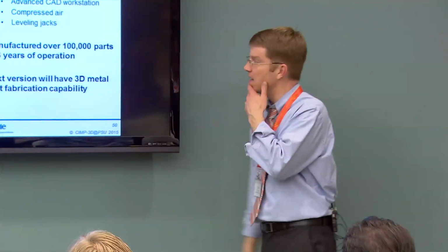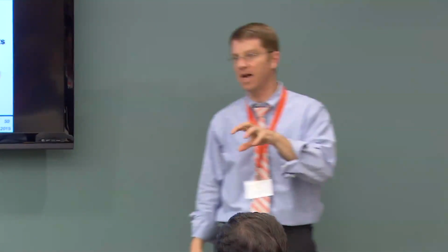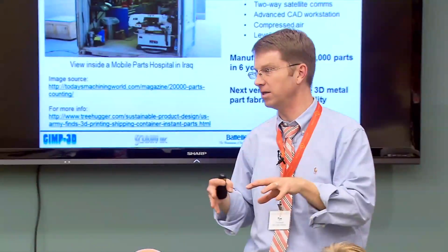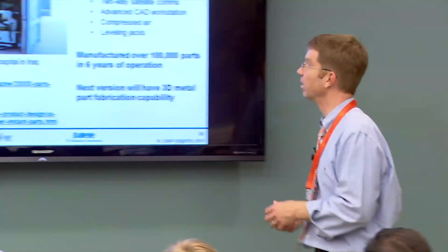Over 6 years, they made 100,000 parts, and the next version they're talking about is going to have some of this 3D metal printing capability. So in that case, it becomes an asset that helps you get to the end quicker. It's not redefining the logistics or anything of it, but it's going to become another tool in the arsenal that's going to help you get net-shaped parts and move very quickly.